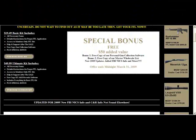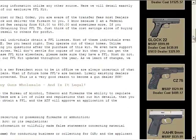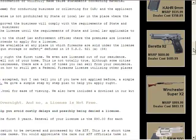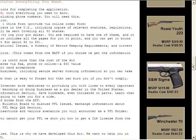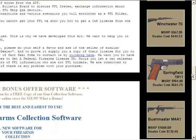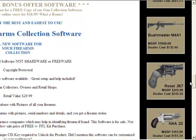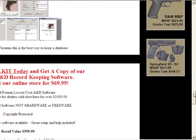Alright, so moving through the rest of the site, I wanted to draw attention just to the right hand side of the screen here. We have all of these guns that they've listed. It shows you the price, what you'd pay at your typical gun shop, and then what the dealer cost is. It's pretty much showing you can get a $420 gun for $280. You get a $350 gun for $240. So it's quite a significant savings. For me, that was the reason I got my FFL, because I'm a gun collector and I didn't want to pay retail.